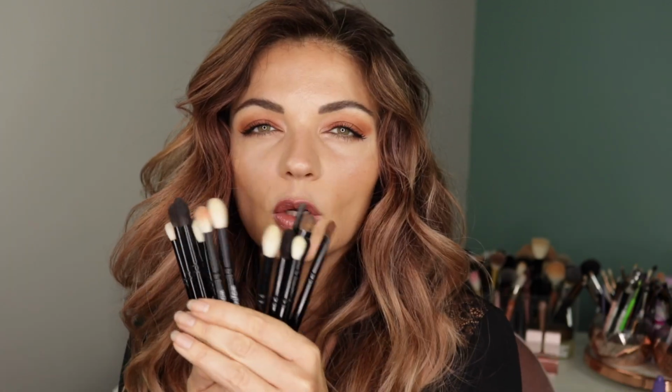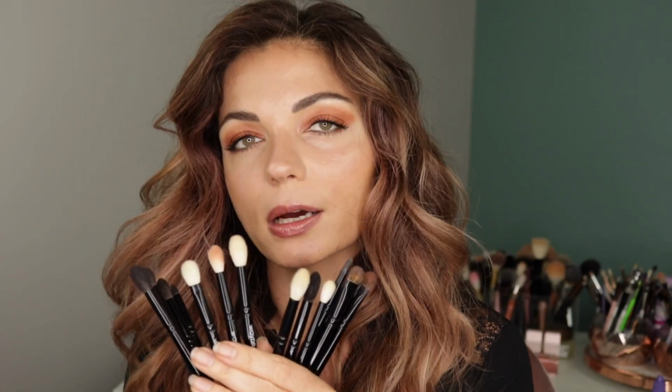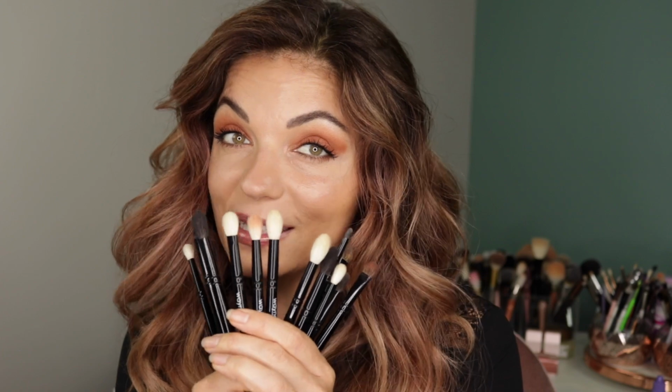And I have quite a few of his brushes. Actually, let me show you my little eye brush hoard. So here is my little collection of Wayne Goss eye brushes. I think his brushes just can't be beat. They are hands down my favorite eye brushes. I do also have a few of his face brushes, but really his eye brushes are what I keep very close to my heart. And we will of course be using some of these today with our look.